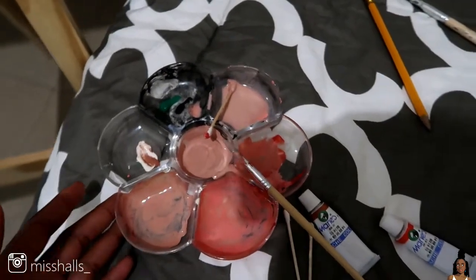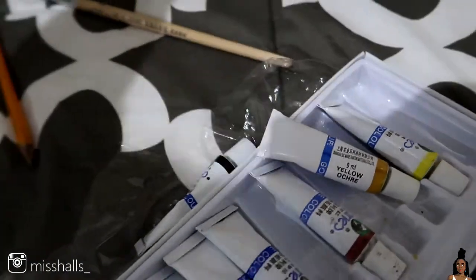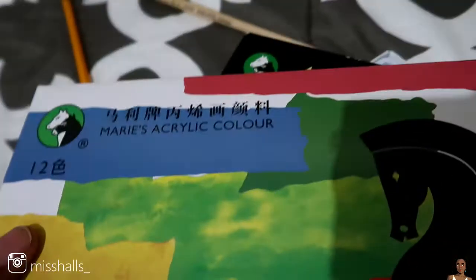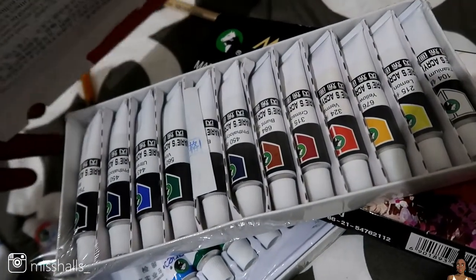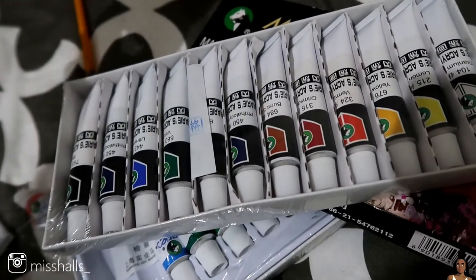So I've been mixing colors over here. Right now I'm using gouache paint. I remember back in uni, back when I was in China, we used so much of these paints. And then I was for fine arts class. But anyways, I'm yet to use the acrylics. I'm going to use them, I think, on another painting, because it's easier to use gouache paint than acrylic right now.